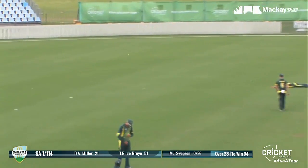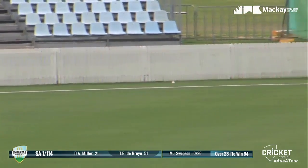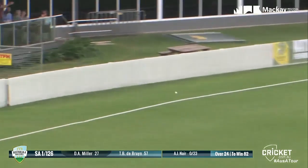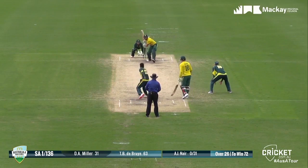Is it through? Yes, it is. Hit with power once again. From the pitch or conditions. Shot. Fantastic work by De Bruyn. He just gets better and better as this innings goes on. Bring back one of the two opening bowlers.